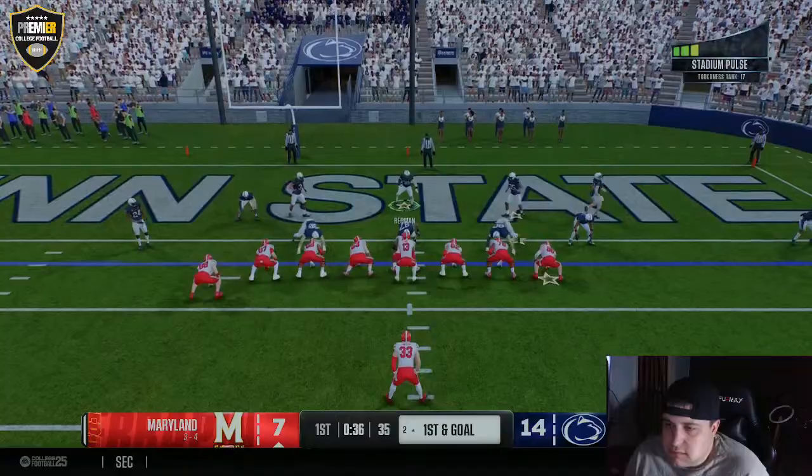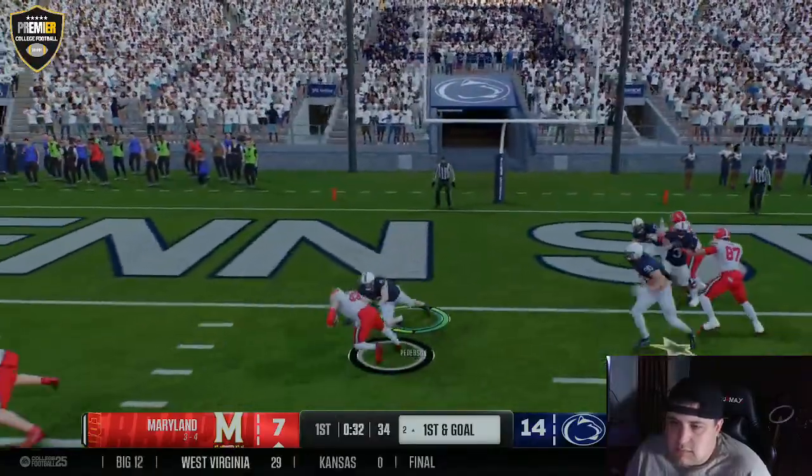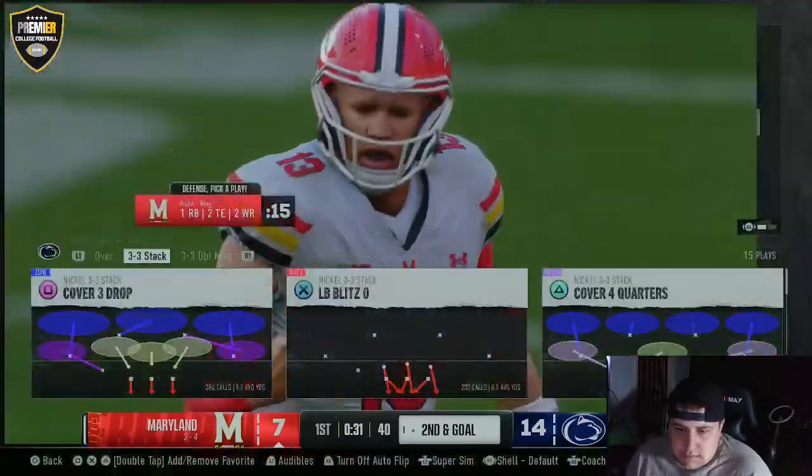And the Terrapins are threatening on 1st and goal. They'll try to get it in with the run. Good stop. Good stop. He works his way ever closer all the way down to the 1-yard line.